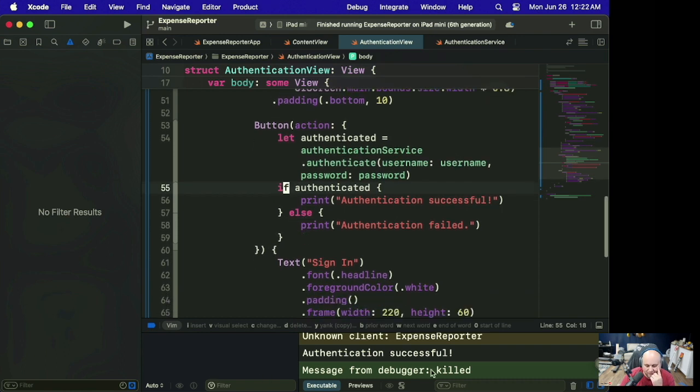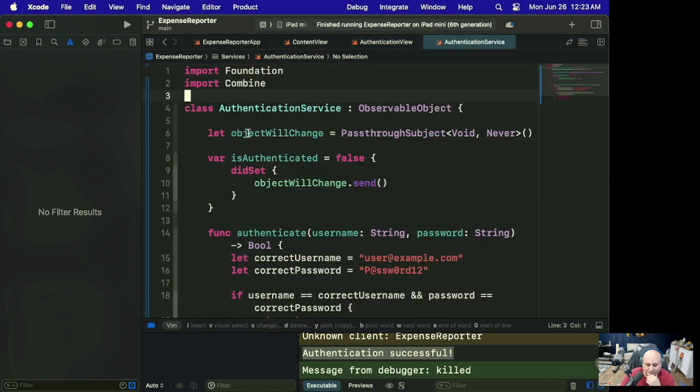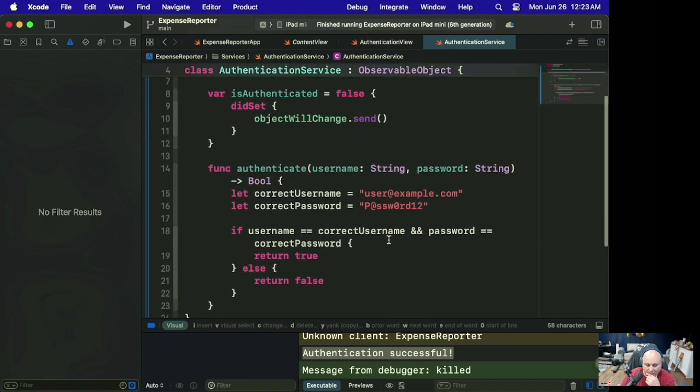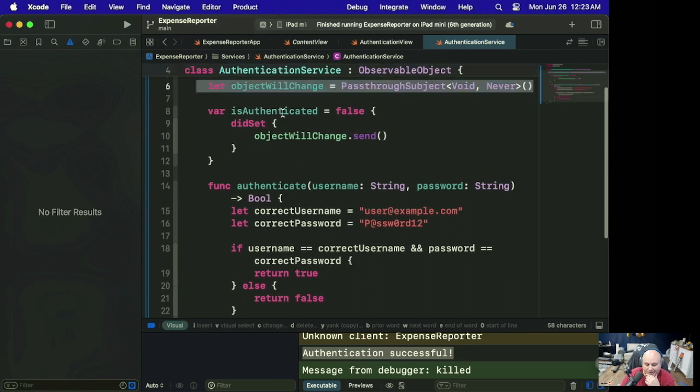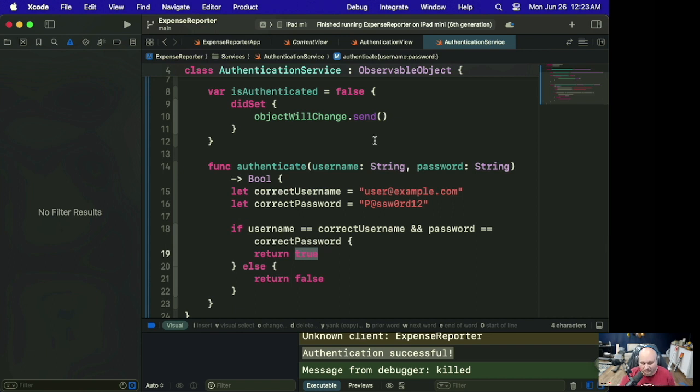Well, this is kind of interesting because I see authentication successful here, right? But the message is not getting through. And if we look here, we have an observable object. Authentication is false by default, and it will send a change, and then we're saying here, but this is the problem. We don't change the value here. Look, it just returns true. That's the problem. We need to do two things.